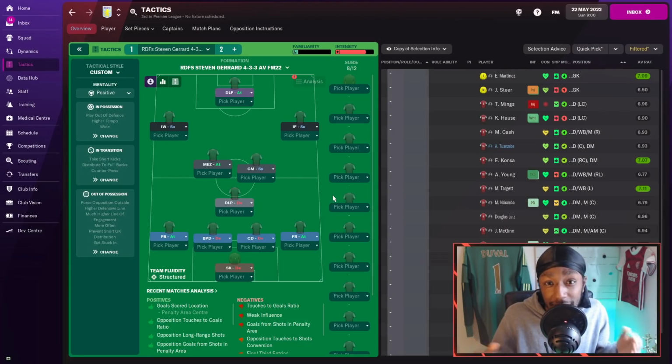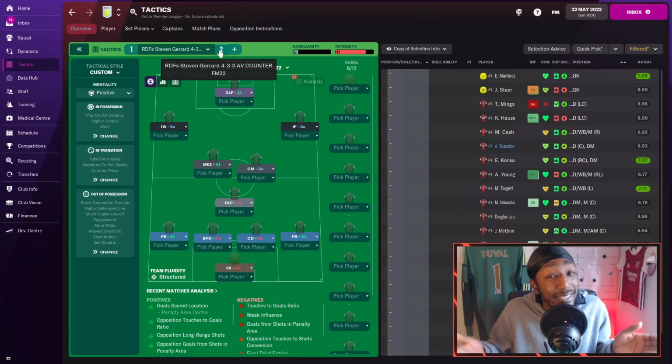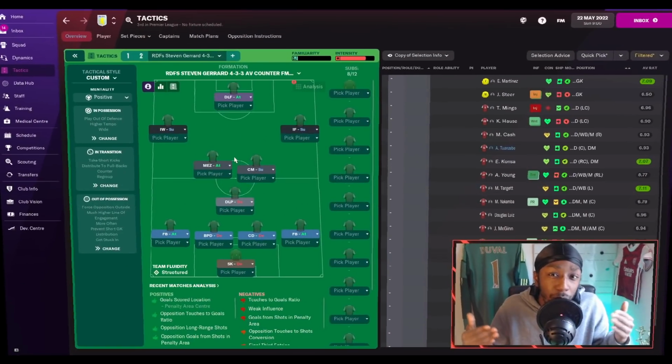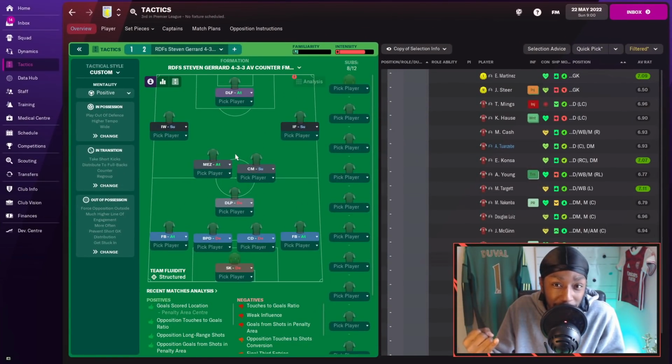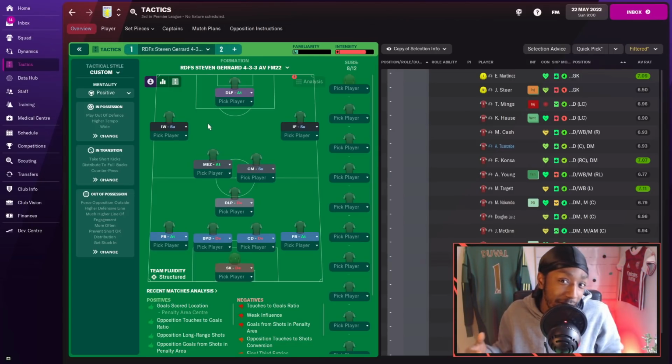So here is the tactic in Football Manager 2022, and we do have two tactics. We do have a main tactic which is used basically 80% of the time, but we also have a counter-attacking tactic which I use against the top 6 sides in the Premier League. So basically at Anfield, at the Etihad, at Old Trafford, you get the gist. So that is the counter-attacking tactic and this is the main tactic.